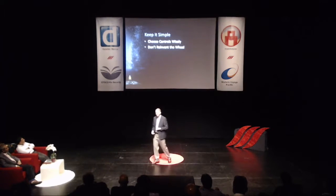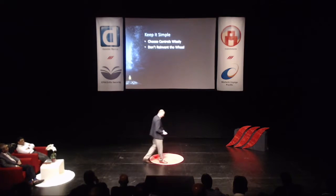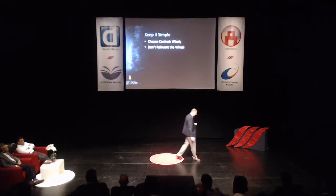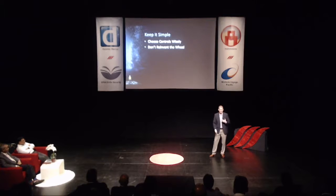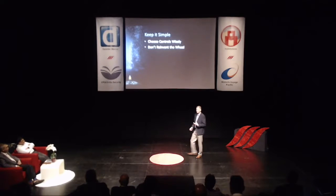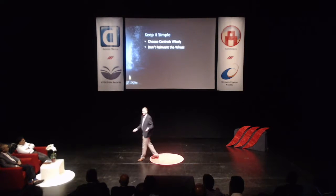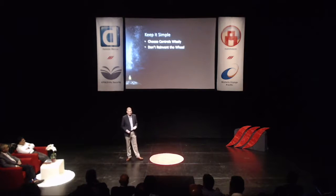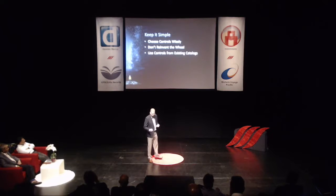Don't reinvent the wheel. These controls are already out there. The processes are out there. There have been many companies that have gone before you, such as defense contractors and agencies within governments. They've taken on this role many years ago, and it's all published. It's all out there, right? You don't have to reinvent the wheel. You just have to take the time to identify what you want to do.